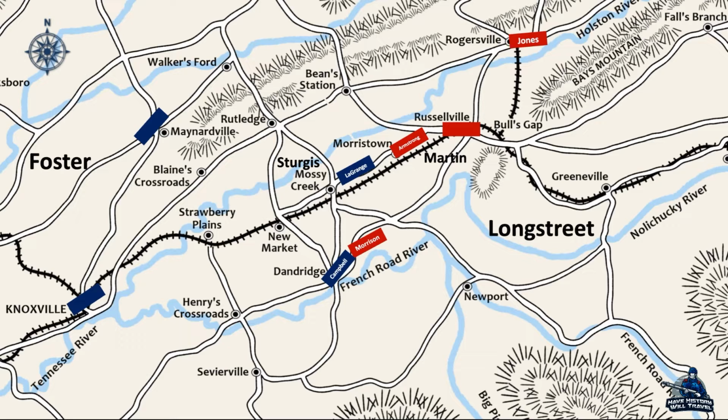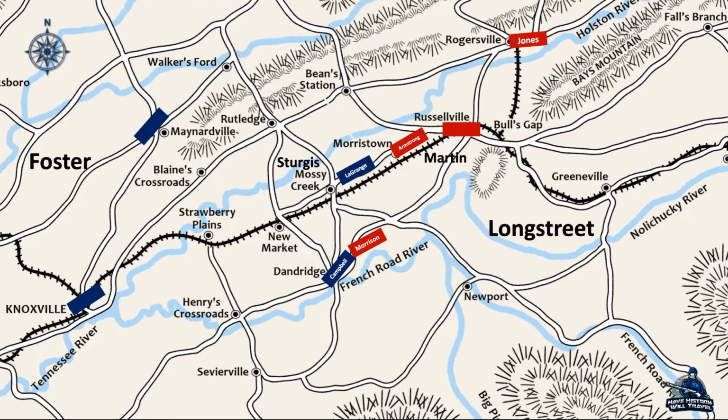Longstreet used his cavalry to push back Union encroachments toward his position, and to screen his movements, so that Foster wouldn't know where an attack would come from. Martin and his horsemen did an excellent job for Longstreet's command. After the Battle of Hayes Ferry and Dandridge, the Confederate cavalry concentrated west of Morristown, as Sturgis sent Colonel Oscar LaGrange's brigade south to Dandridge, leaving only Campbell's brigade near Talbot Station in Mossy Creek.